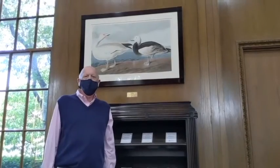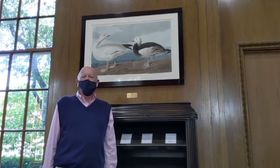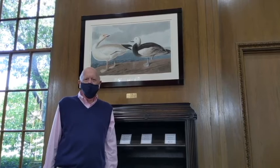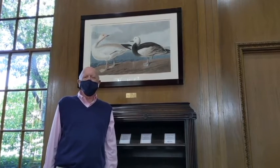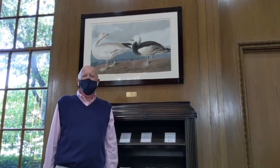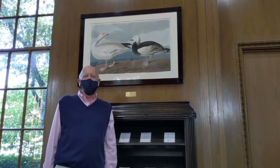This Audubon bird was restored with funds provided by recently retired library staff member Judy Gilmurray, and it shows the fascination of the staff with the cooperation that the community provides. It's in honor of the Friends of the Library.